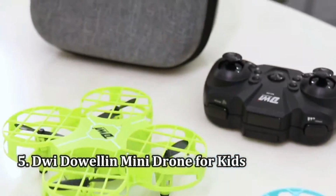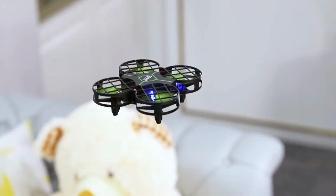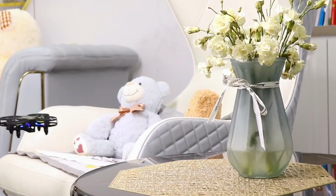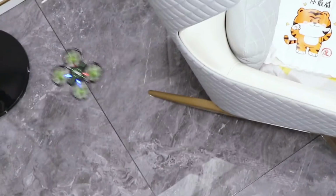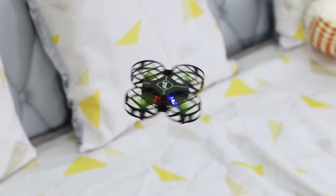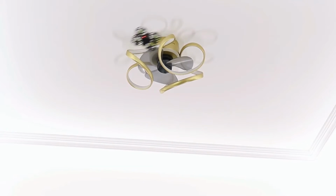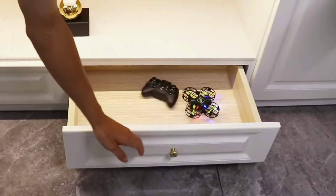Number 5. Dowellin Mini Drone for Kids. So if your kids have a tendency to crash drones more than they actually fly them, not to worry. This drone is almost crash-proof because nature always seems to find a way. But this drone is simple to fly with a remote control. It's covered plastic blades and a small motor with just enough power to make it fun, and it won't decelerate until it dies. The flight time is 7 minutes, and it requires 3 AA batteries. It can fly headless and also locks in one hover position if controls stop.